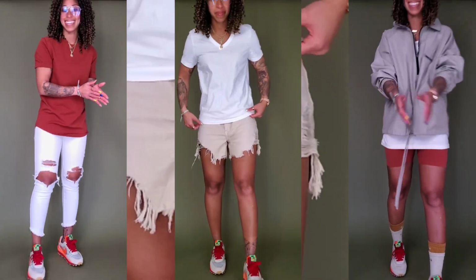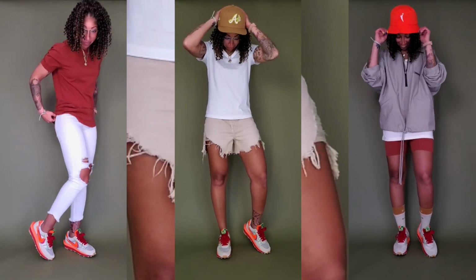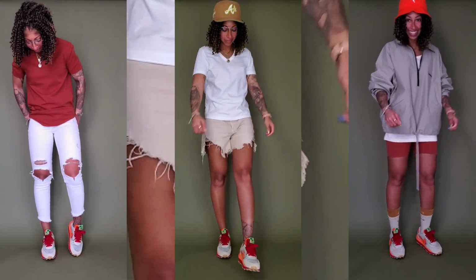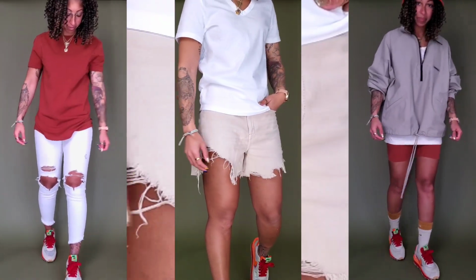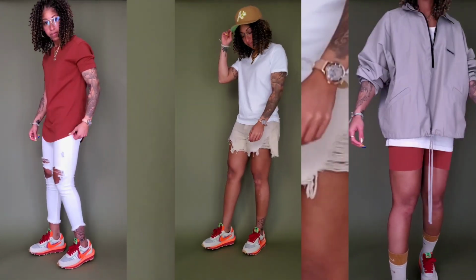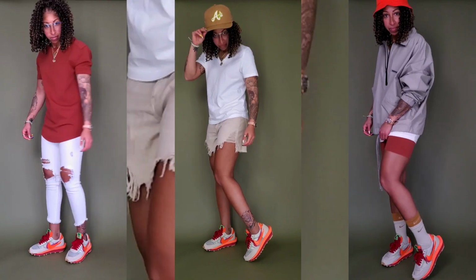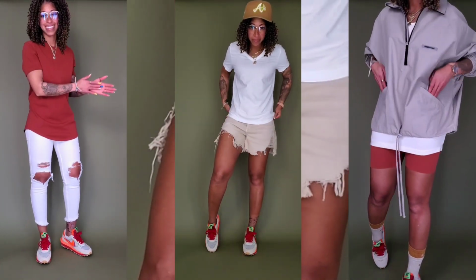Let's actually start in the middle. You can keep it simple with this sneaker and let the shoes do all the talking. I have on a basic white V-neck top. It is summer, gotta stay cool. The distressed shorts from American Eagle in the lighter beige khaki colorway, and the fitted from Lids that was part of the pastry pack, which really accents the bright green bean or vault in the shoe.